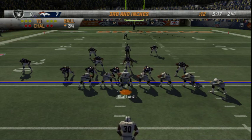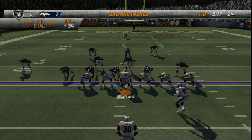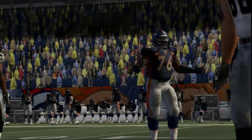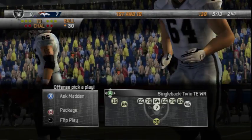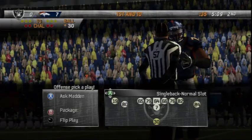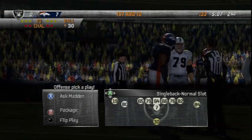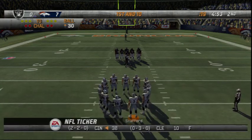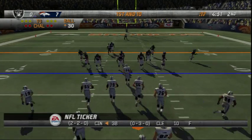Denver goes with a four-man front. Hand off to the tailback. Jackson is there on the stop at the 30-yard line. Gain of about 5 on the play produces a fresh set of downs. Yeah, and the offensive line did a pretty good job picking up the blitz, giving him the extra time he needed to find the hole. It's first and 10. Ball on the 30-yard line.